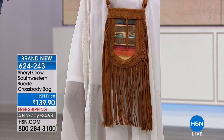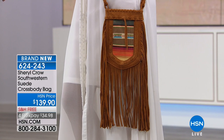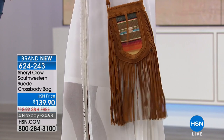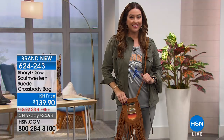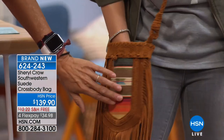Here's your item number. It's brand new. It's the Southwestern Suede Crossbody Bag. It's on free shipping and handling as well. I'm a little obsessed with the design of this. I love the shape. I love the fringe. I love it all. Well, you know, I'm like the queen of fringe. I love fringe, and I love the Southwestern threading there.